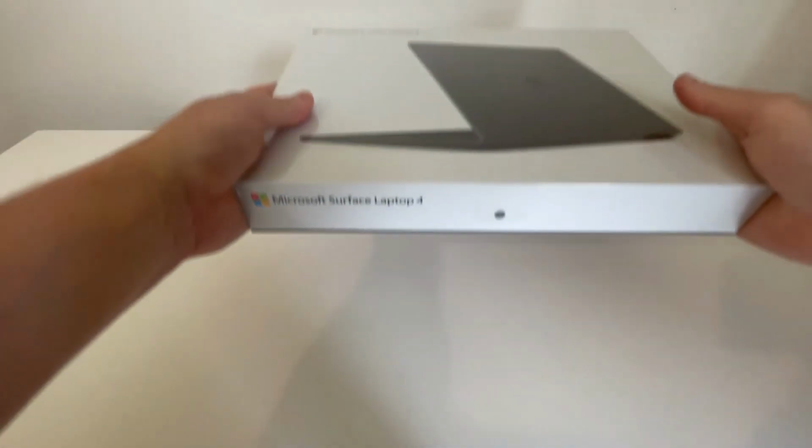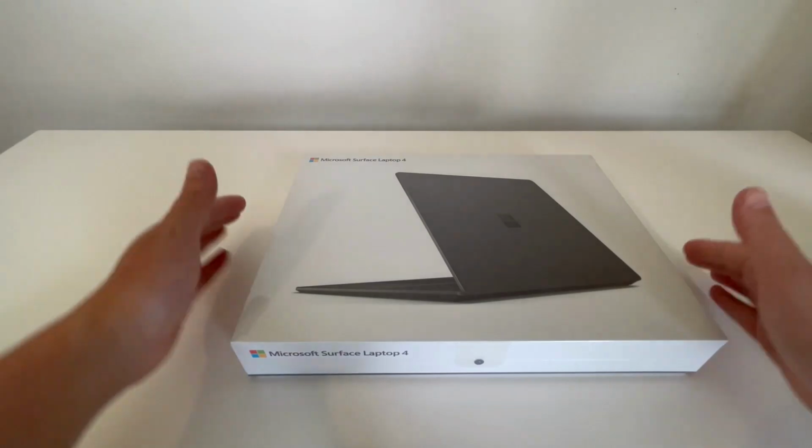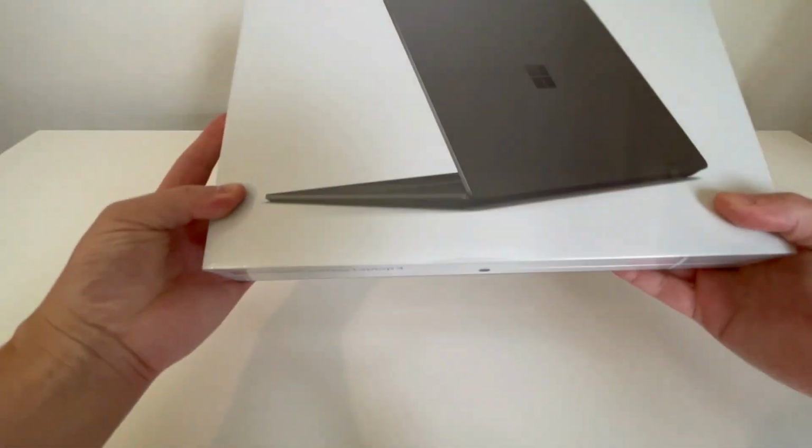Just going to put that down over there. Why was I showing you that? Because it is exactly the same price retail as this. This is Microsoft Surface Laptop 4. All right. What do we got here?